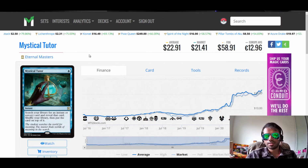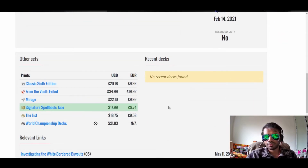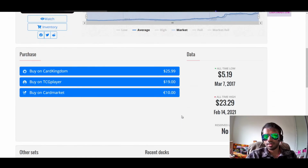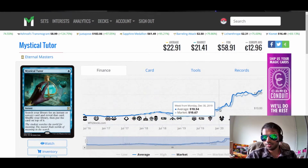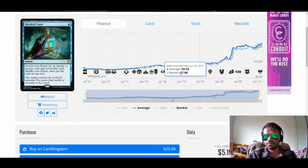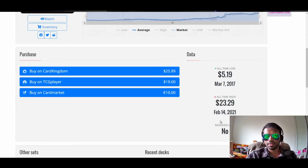Cool. Mystic Tutor. I think this is another one that will be high on the list for a reprint. It's $19 on TCG, but it has moved up a lot in the last couple of years. Yeah, it started off at $6, $7, $12, and then it just got a massive bump, and now it's about $19. It might get a bump again. You never know, because obviously stimulus and all that.